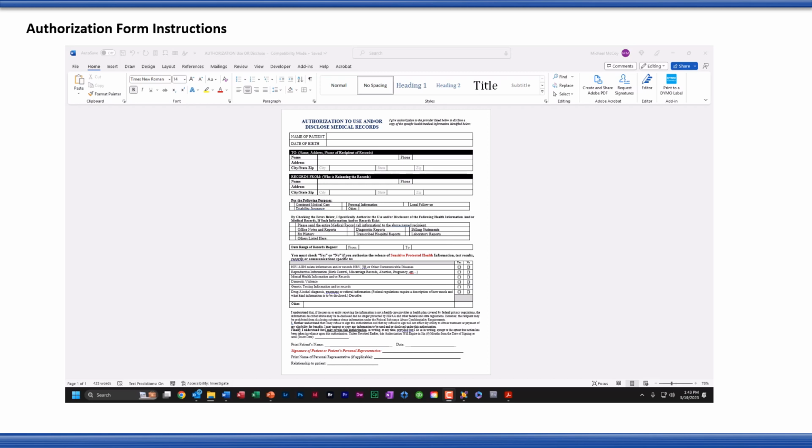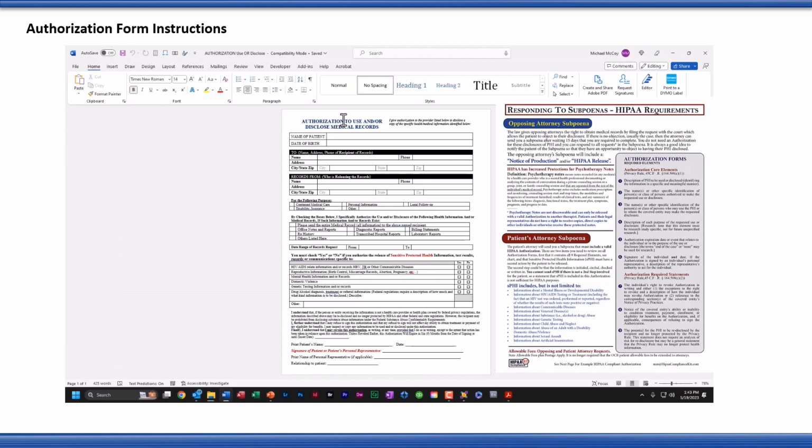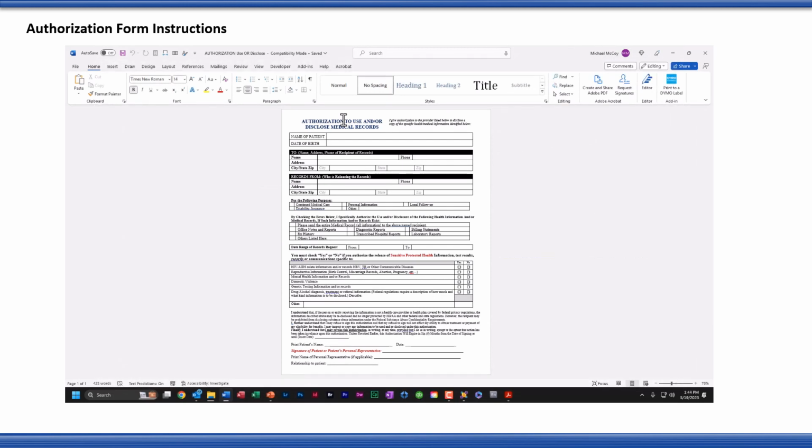This is a valid HIPAA authorization form. And what we mean by valid is that this form has all of the 9 elements required to make it legal. Without any of the 9 elements, even if it's signed by the patient, this is not a valid form and you cannot release medical records with it. So the most common use of an authorization is when an attorney wants to get a hold of patient medical records. And so we want to make sure that you use a proper form, or if you are presented with a form, that you make sure that it has all of these 9 elements on there.